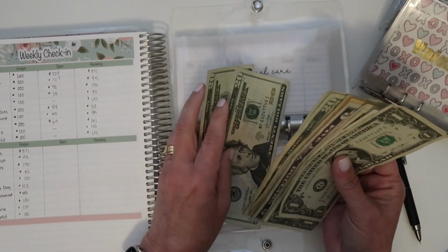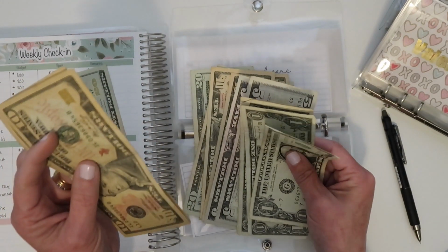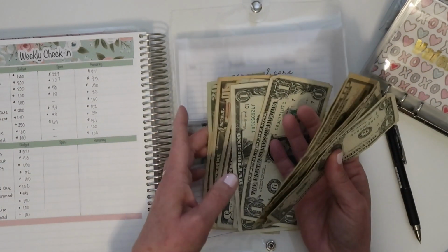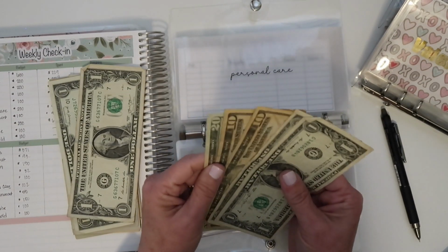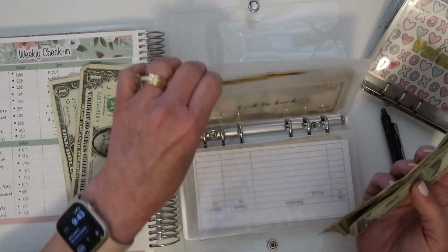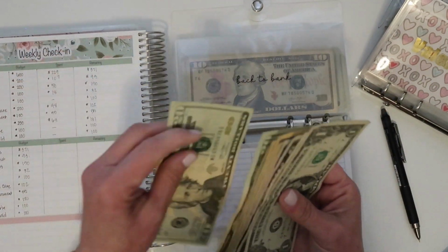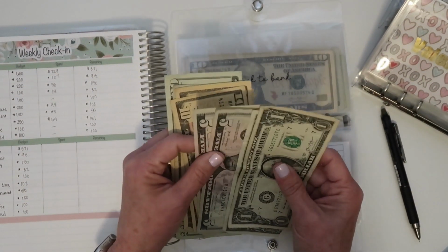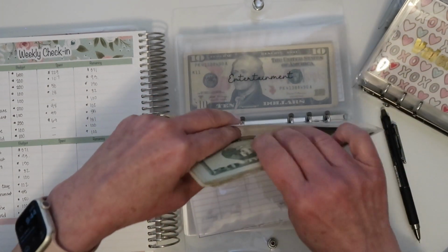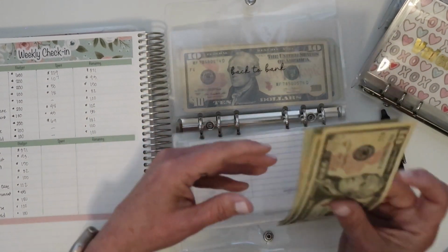So it's just 60, 70, 80, 90, 100, and 2. Okay, so this balance will go back to bank, and then the additional cash that I spent out of here that needs to go back to my card, I'll move from my checking account over. So 20, 40, 60, 70, 80, 90, 100, and 2. Okay. Personal care. I'll do my registers later. Entertainment, 45 needs to go back to bank.